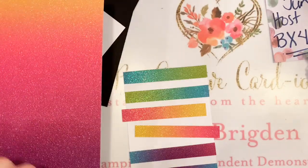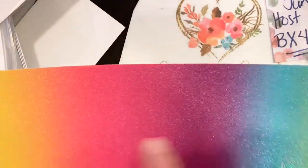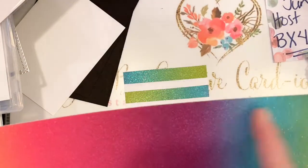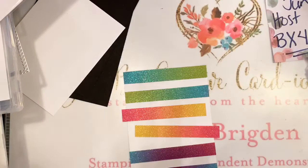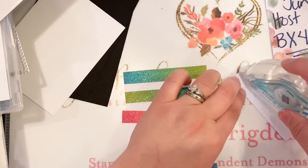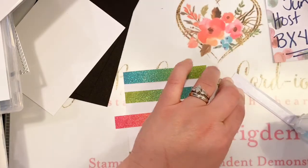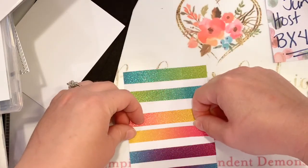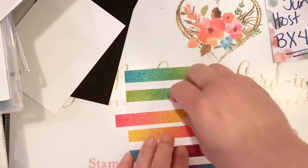Yes, so I'd originally cut this from the vertical, cut it in half, and then I did like 3.5 inch sections. So that's why you see the different pieces here, because they're from different sections of the paper. I'm going to show you another way where I'm going to cut it just a little bit differently too, and that will affect how the pattern appears on your project.